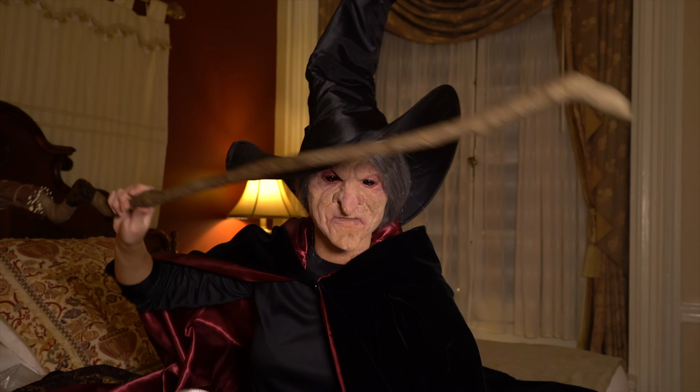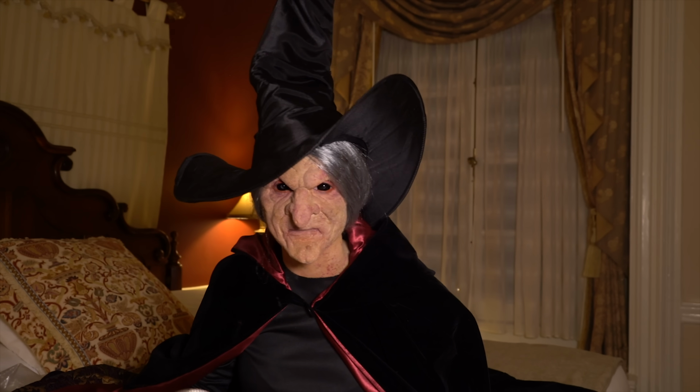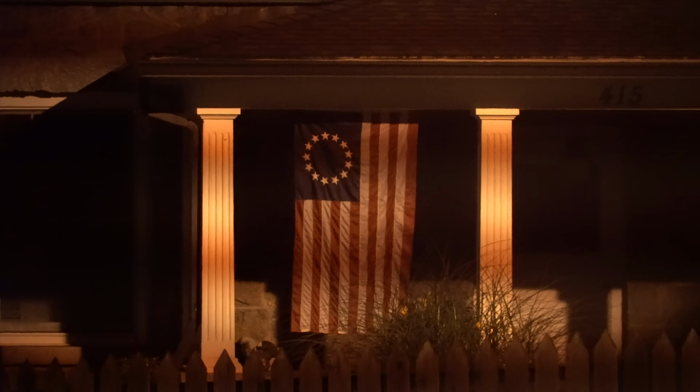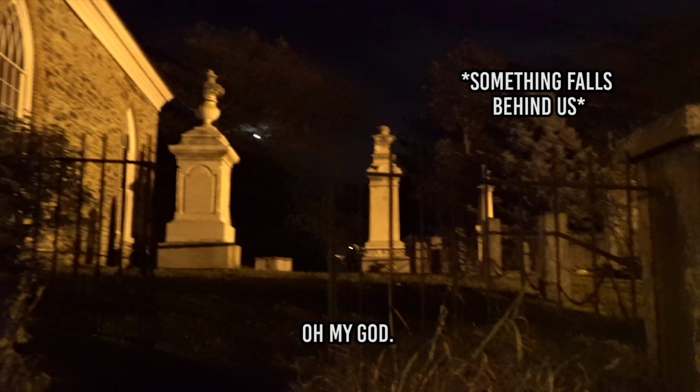I gotta hitch a ride to some cemeteries and stuff. 1685! That flag is also from 1685. This is crazy, crickets. Look at the moon over there. Oh my god.